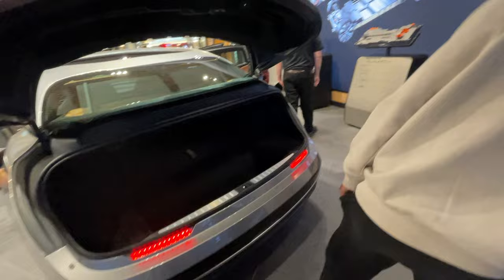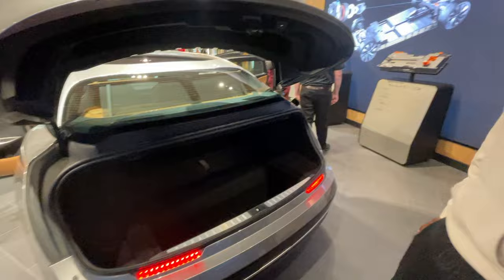That ain't really got no space. I mean, it's deep, but that's no space, bro. Let's be honest. That's only because it's deep. Like, we're trying to give the illusion that it has trunk space. It doesn't. It has zero back space. I feel like that one has more.